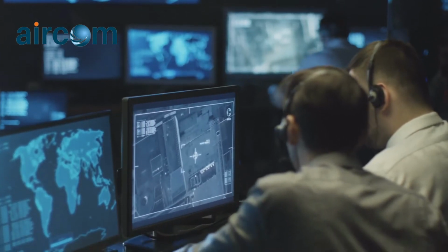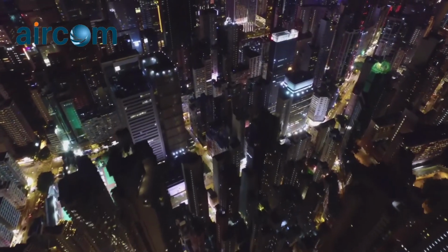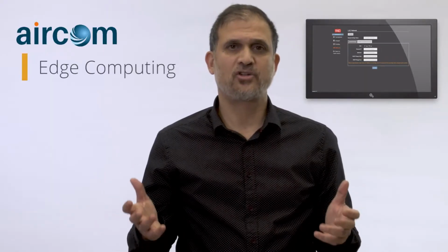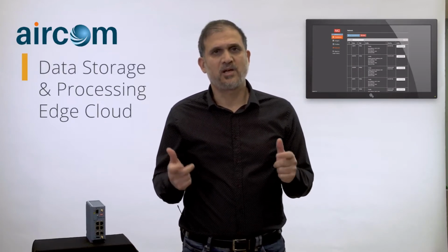To solve these issues, the industry has come up with a smart approach that has become increasingly popular. It's called edge computing. So what is edge computing exactly? The most common view is a cloud environment in which storage and processing of data is performed closer to the edge of the network. In other words, it is distributed instead of being carried out at the data center.